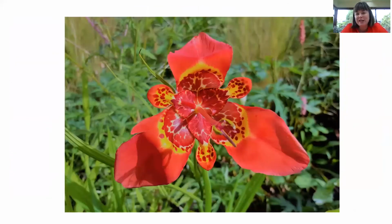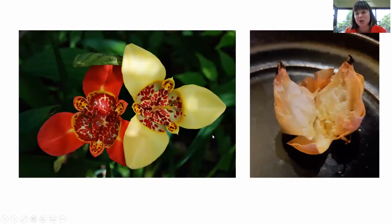Next one, Tigridia. Now, Tigridia is an old-fashioned plant and a really pretty plant. And I don't know why we don't grow more of it. It's so lovely. That's Tigridia pavonia. And they're another ephemeral plant. The flower comes up in the morning and it's gone by the evening. But they're plentiful and they're so easy to grow, and so easy to grow from seed. They really are incredibly good, but it's the tuber.